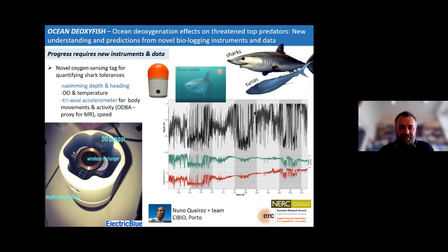You can see here on the left, one of the tags that has been developed here has a wireless recharger and also pops off the shark, floats to the surface and then signals its position via GPS to shore-based researchers, who then have to zoom out in a boat and locate it and pick it up, and then you can access the data on the right you see on this slide.